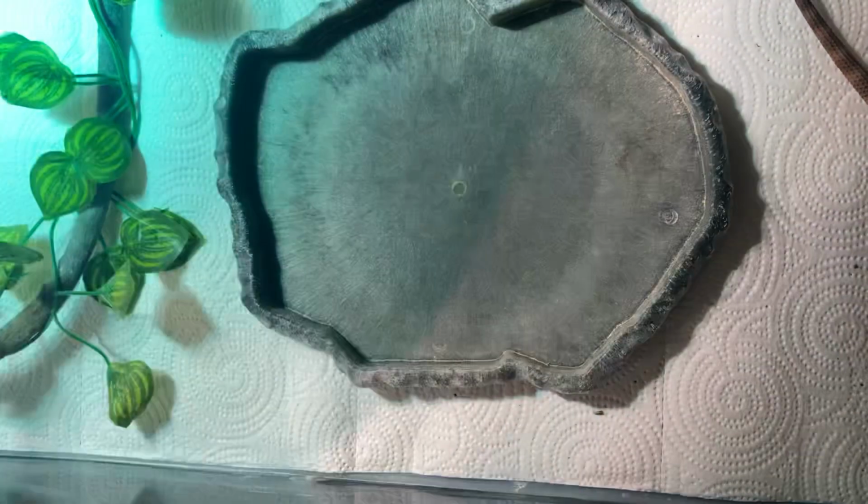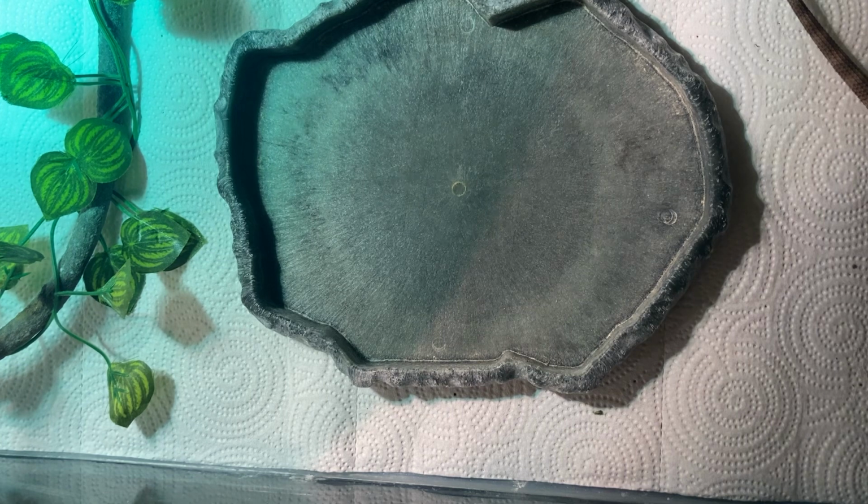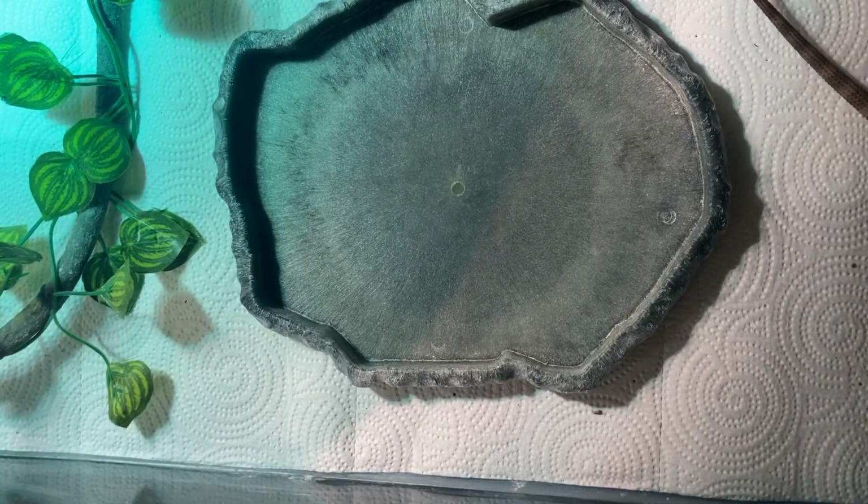So, by the way, I'm just going to move his bowl to here so you can see it better. I'm going to show you what he eats. He's gotten too big for what he used to eat, so we had to get some new food.